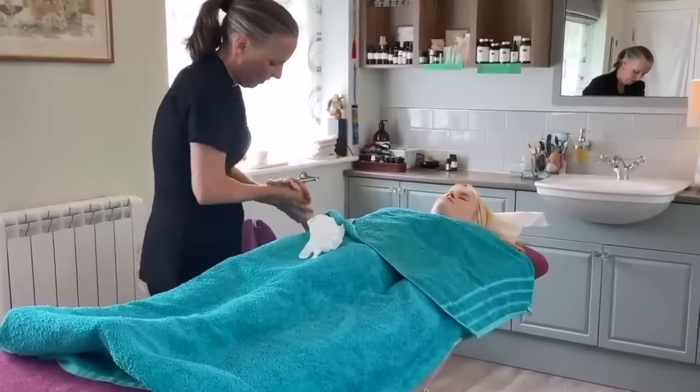Awareness now to the chest, the lungs, the upper ribs and clavicle. Feeling the chest expand with a lovely long in-breath. Feeling the ribs separate with the expansion. And as you exhale, letting the upper chest go.